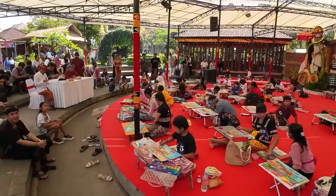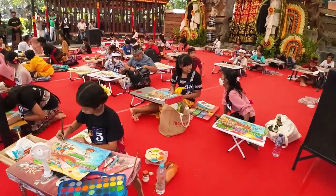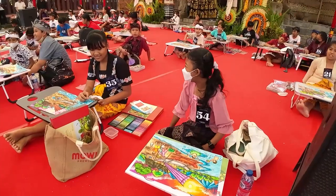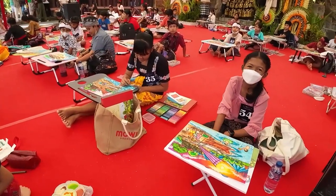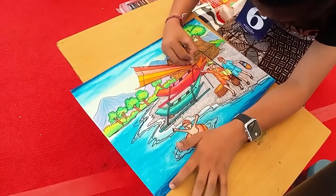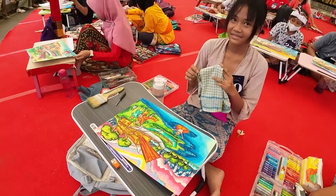Pretty spectacular. We'll have a look at this young girl. Doing a fairly good job there. Look at the colours in that. We've got some paints and crayons. So this is where they learn to colour. You shy? Very, very nice. Bagus. Look at the crayon set there. So boys and girls doing a good job. Smile. A little bit shy.